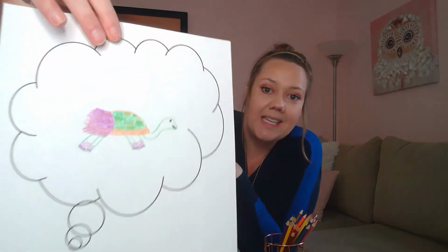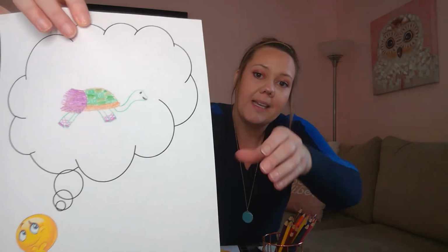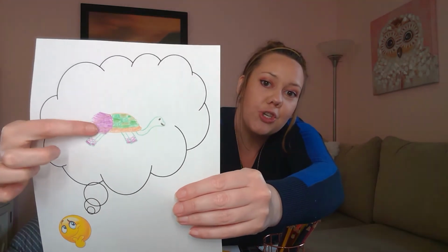Okay, so now that you've drawn your second animal, I'm going to go ahead and show you what I drew. So I drew a turtle, and my turtle was dancing ballet. So here's my turtle. My turtle has ballet shoes on. This purple back here is a tutu, which is pretty silly because I've never seen a turtle dance ballet before, but I think it would be pretty cool to see that.